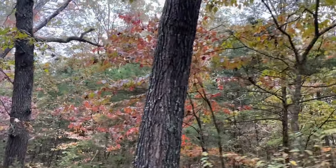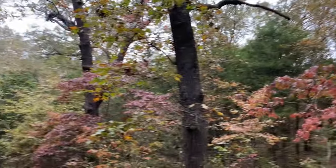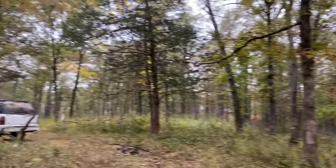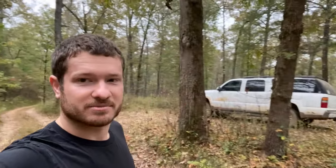That red right there, that's a dogwood. There's a ton of dogwoods out here, and they are all, there's another one right over there, that red tree. And they're just beautiful right now. Cool spot. We may be back sometime, but we're about loaded up and we're gonna head down the road.